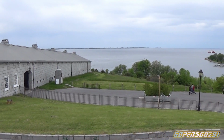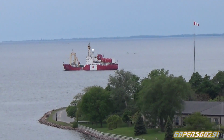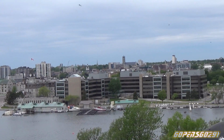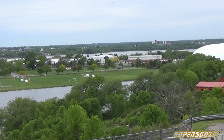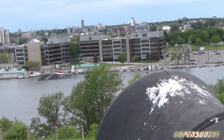Bugs out here today are ridiculous. Coast Guard, and then the city of Kingston. A little watchtower down there. Very nice.